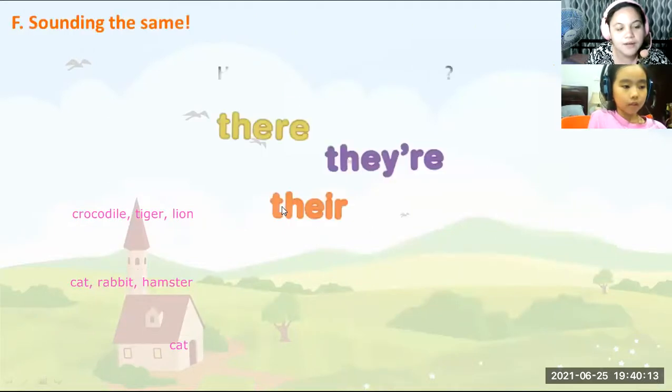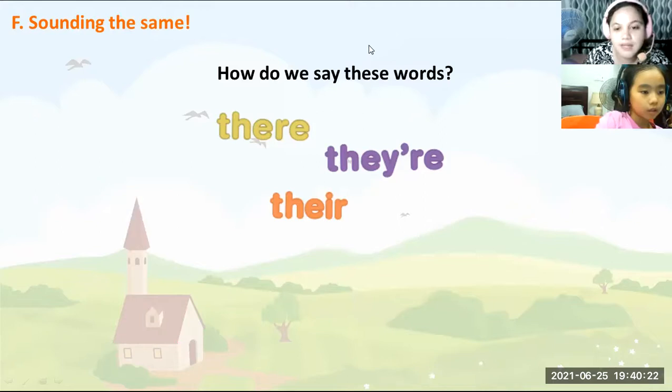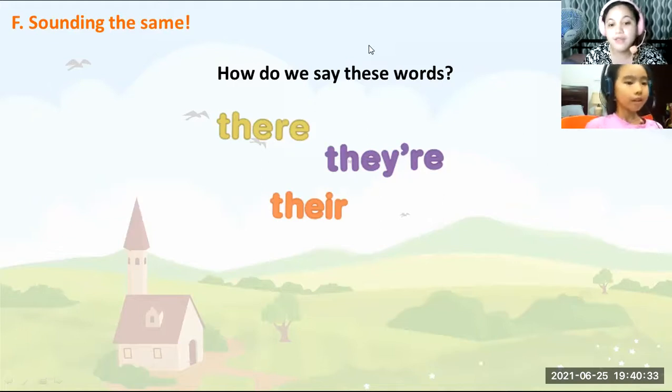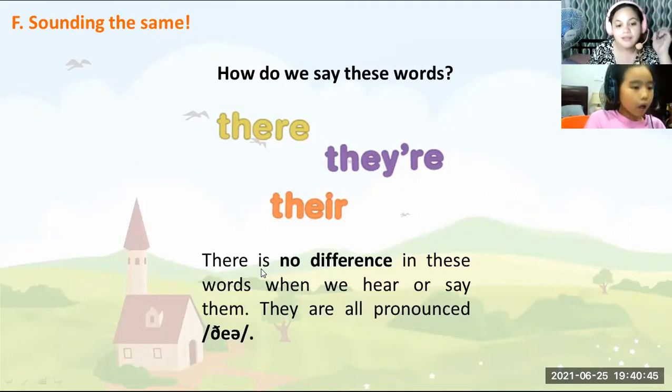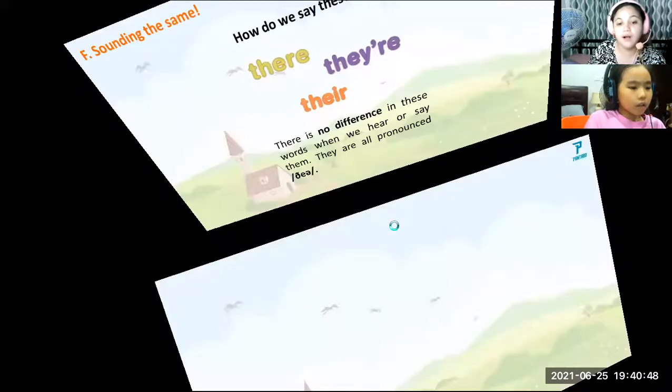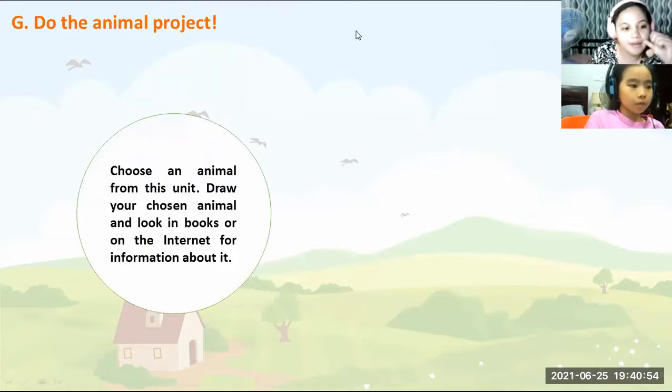Okay, next one, Akiko. So now this is activity letter F. Sounding the same. Okay, so how do we say these words, Akiko? Can you read these words? There. Yes, that's correct. It's there, and there. There is no difference in these words when we hear or say them. They are all pronounced as there. Okay, but they all have a different meaning, right? Okay, next one, Akiko. Do the animal project.